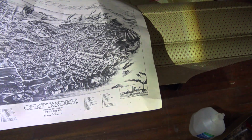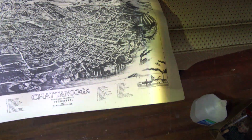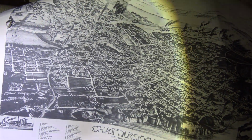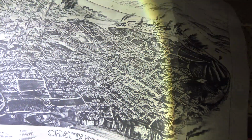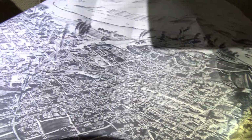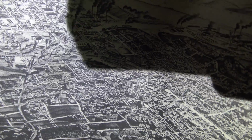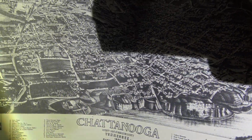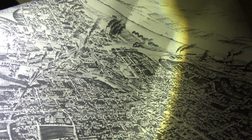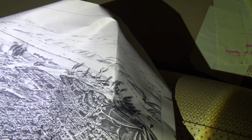Well, this is all crinkled and messed up, but we've got an interesting county seal of Hamilton County from 1886, population 30,000. And it's very faint, but if you look past the spiders that are crawling across this, they actually have street names on this. Carter Street. Can't read some of them. Anyway. Interesting.